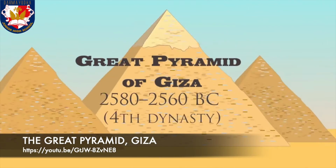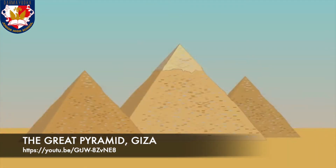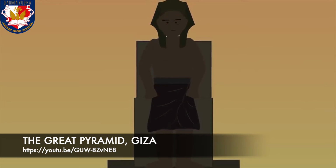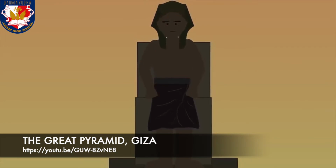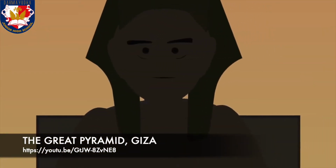Great Pyramid of Giza, Ancient Egypt, 2580 through 2560 BC, 4th Dynasty. The Great Pyramid of Giza is the largest of the ancient Egyptian pyramids and is located at El Giza, Egypt. In the Giza Pyramid Complex, there are also two other major pyramids, the Khafre and the Menkore. Beginning construction on 2580 BC, the Great Pyramid was built for Pharaoh Khufu, son of Snefru, and second ruler of the 4th Dynasty, as a tomb.